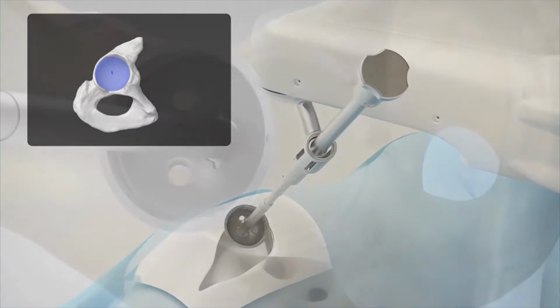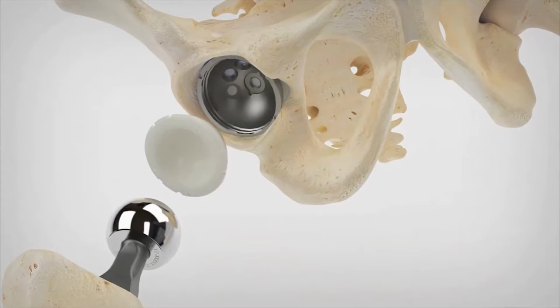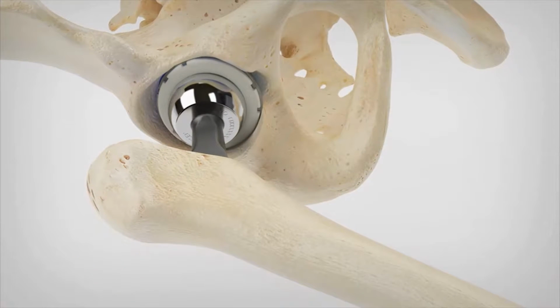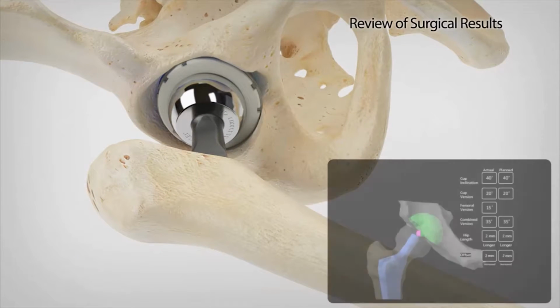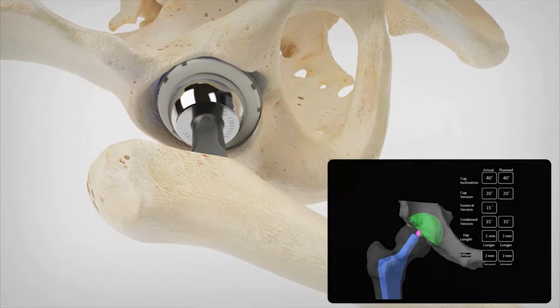And as you can imagine, before we had this technology, we used, well, I'll let you see this. So the plastic liner snaps into the socket, and now you have metal rubbing on plastic. All the arthritis has gone from the hip. And again, exactly as we planned before the surgery, we end up with exactly what we wanted after the surgery.